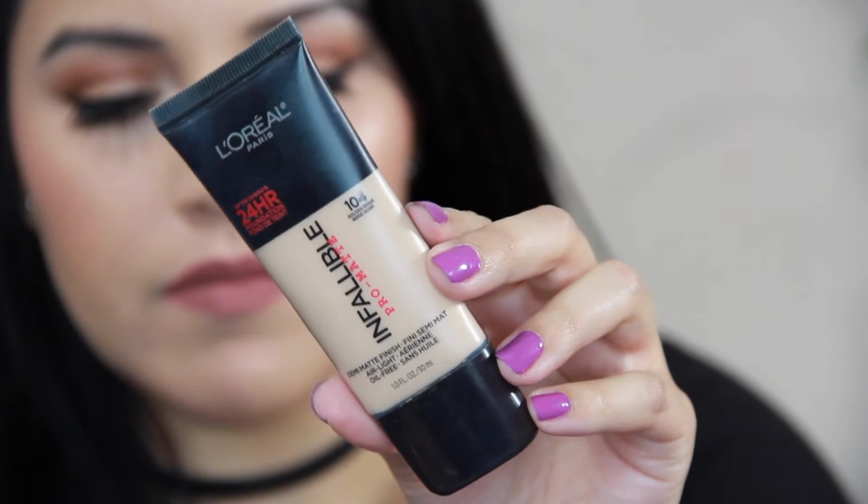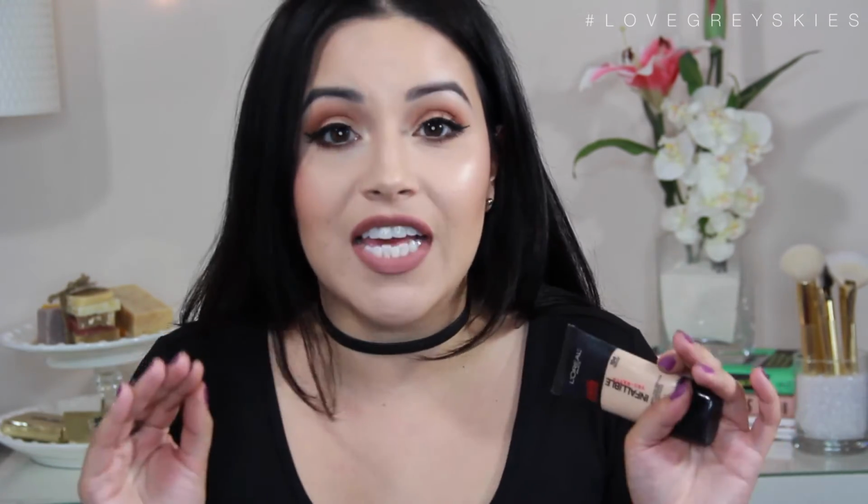Next is a drugstore find, and this has been raved about with good reason. This is the L'Oreal Infallible Pro Matte Foundation. It is, hands down, my favorite drugstore foundation of all time. No joke. It has a demi matte finish, and even though I sometimes suffer from dry skin, I love a matte look. I apply two layers of this with the Beautyblender, and it just leaves me with airbrushed, flawless skin. Anytime I wear that, if I post a selfie on Instagram, someone is DMing me asking what foundation I'm using. And 90% of the time, it's this.